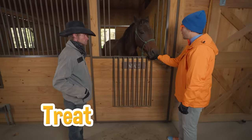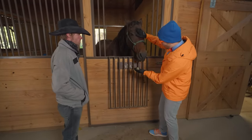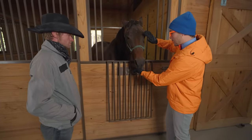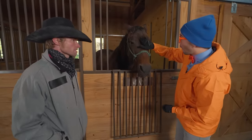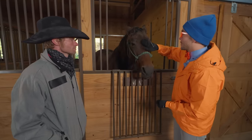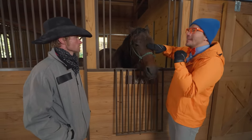Oh, okay. Hi. Whoa. Just hold your hand out flat. Yeah. What kind of treat is that? That's an alfalfa cube. I'm getting ready to feed him. Would you like to come? Whoa, yeah. Max is one cute horse, and we definitely want to make sure Max has all the yummy food.